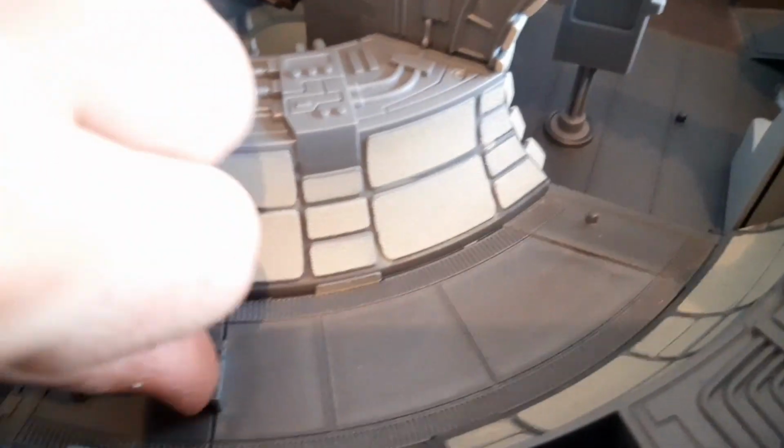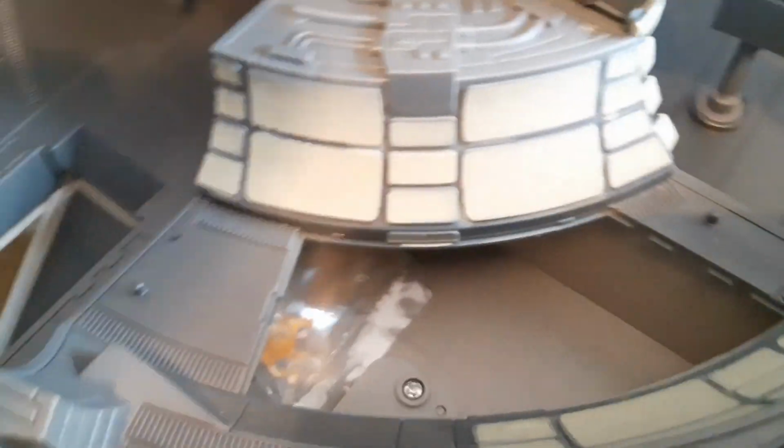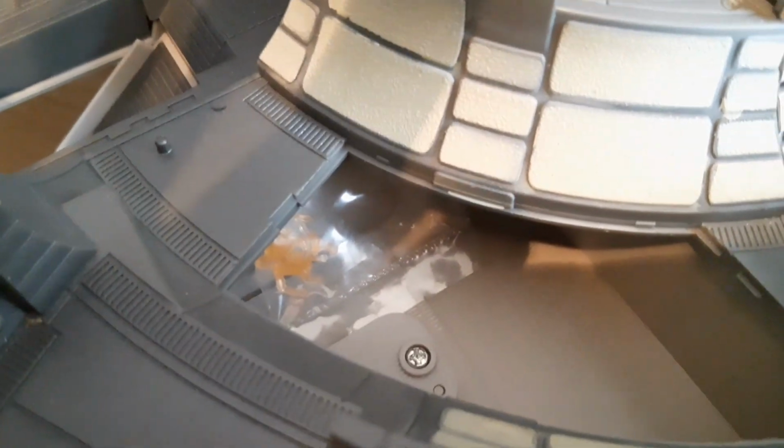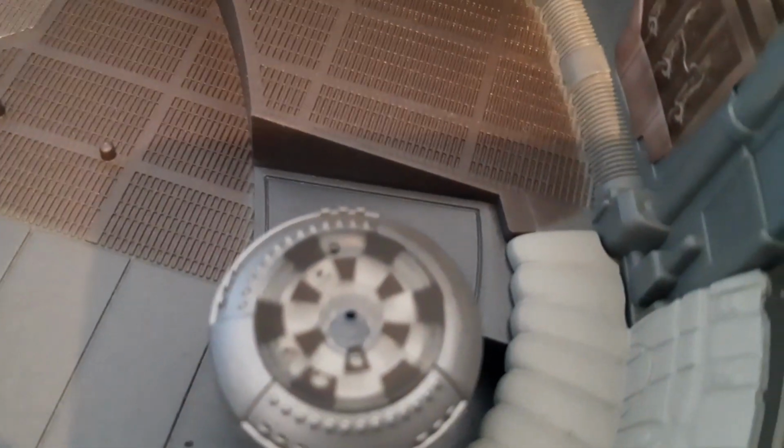This is the smuggling hatch as well. I forgot to show you that in my previous review. And inside there, look at that. I haven't taken them out of even the seal. These are the, what's the chess game called? The Dejarik or something? Chess pieces. They're supposed to go on here. I think this does light up.